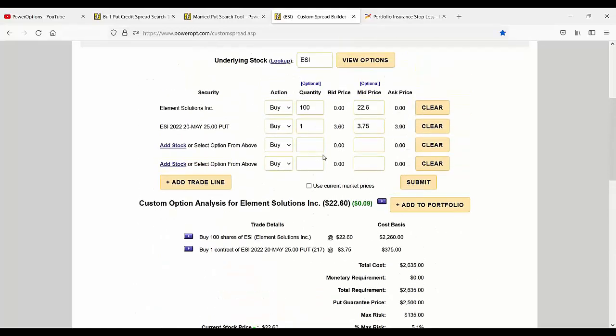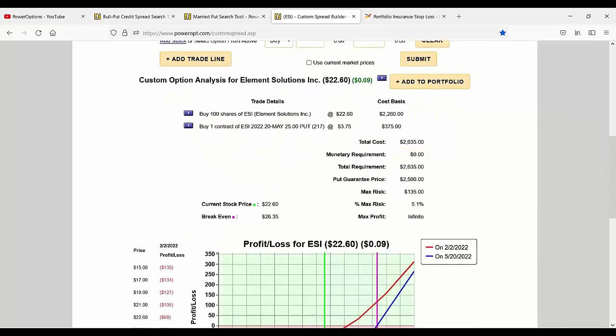Out-of-the-money bear put debit. You said a put spread, so it would be a bear put debit. So what does he mean by that? Well, in a bear put debit spread, let's just say ESI here, 22.60. What I might do is sell a 24 strike put that's slightly in the money, and at the same time buy a higher strike 26 or 27 put. It's deeper in the money. Remember, the puts are in the money when we're up here. And that would be a typical bear put debit spread.